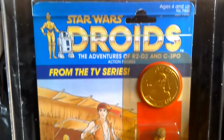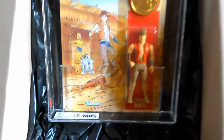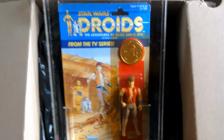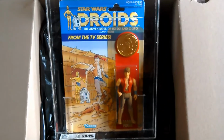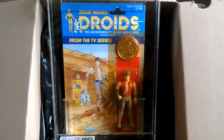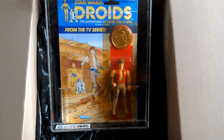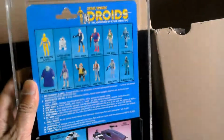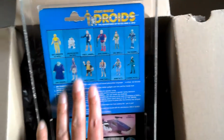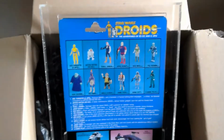When the weather's a bit better, I'll do a better video, but I'm just showing you what I've unboxed, which is a Droids Jan Tosh from 1985. I'd have been 15 then. Wow. Okay, so that's Star Wars Droids, The Adventures of R2-D2 and C-3PO. And you've also got the line of Ewoks figures. They're much easier to do because there's only 6 in the range, and they're not so hot as these figures.